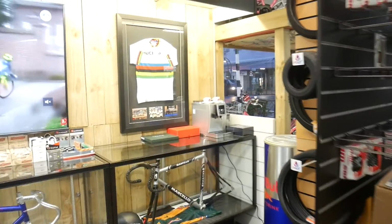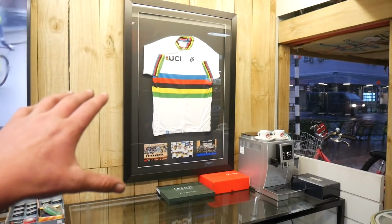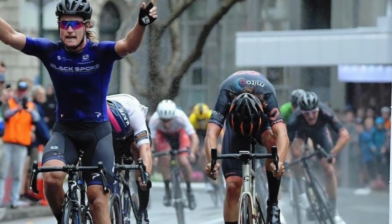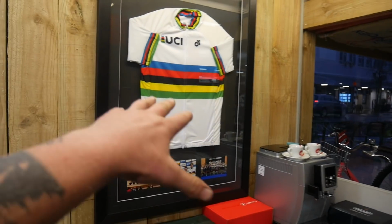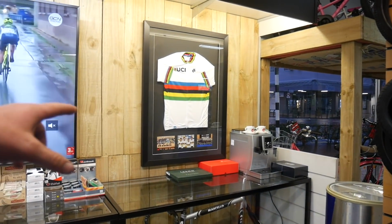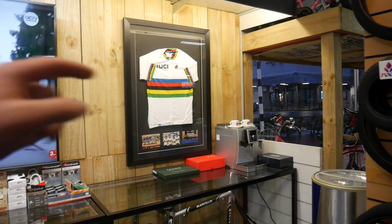And then in this corner, we have been kindly donated by George Jackson, my mate. Put a photo up of him on the screen. He went to the Junior Worlds on the track a few years back. Next time he comes around to the store, I'm gonna get him to sign the jersey. But yeah, there's the photo of the boys down there. So yeah, George has been kind enough to donate that jersey to the shop, which is absolutely sick. So yeah, definitely gonna get him to sign that.